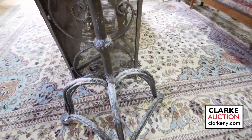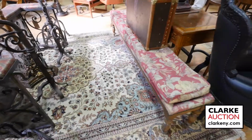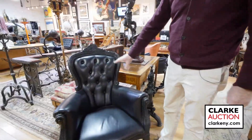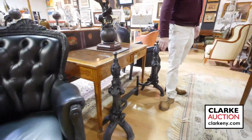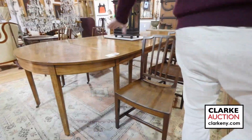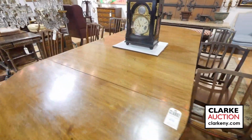Here's a wonderful Victorian bench down here. These two chairs here are by a guy called Martin, M-A-A-R. They're called smug chairs, so they're redone, sort of burnt. Pairs of end irons. Nice Italian desk. This is probably not overly desirable at the moment, but a large period mahogany table with the chairs along it.